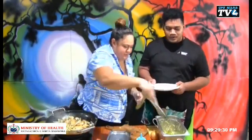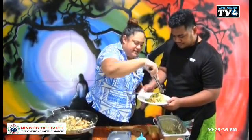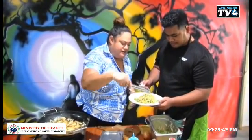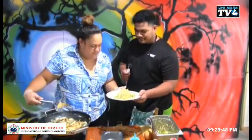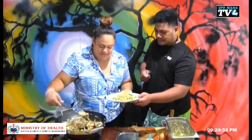So this is our salad. This is just made from lettuce, white cabbage, cucumbers, and carrots. So it is actually healthy. Very healthy. So you put the fish on top of the salad.